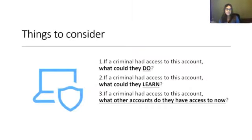We're about to dig into the 9 different types of accounts online that we want to make sure we're cognizant of. But I wanted to give some context to this conversation. Here are things I want you to be considering as we go through this list. Number 1, if a criminal or anybody had access to this account, and what I mean by access is if they had access to log in, what could they do? What could they do with the account if they were logged in as me?